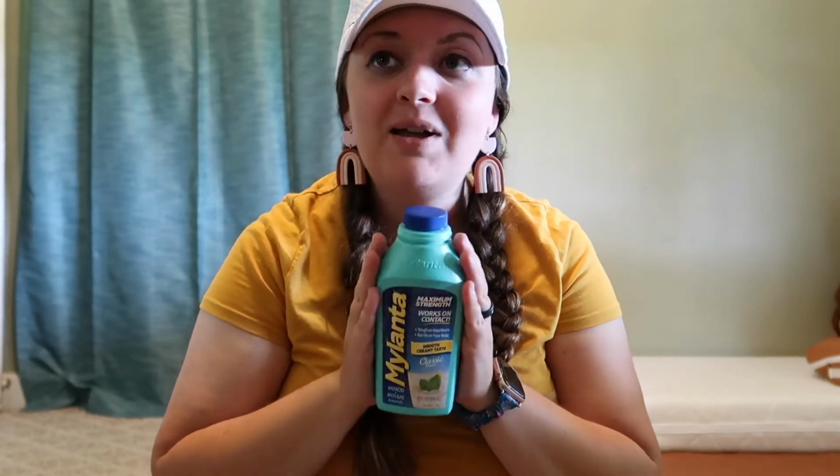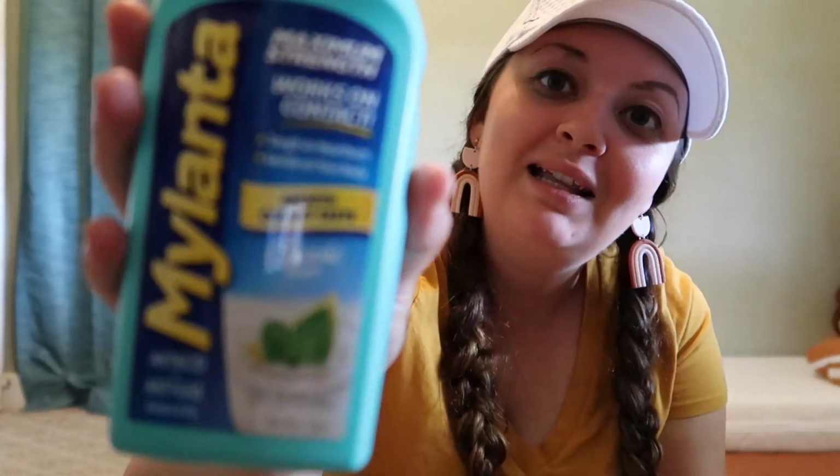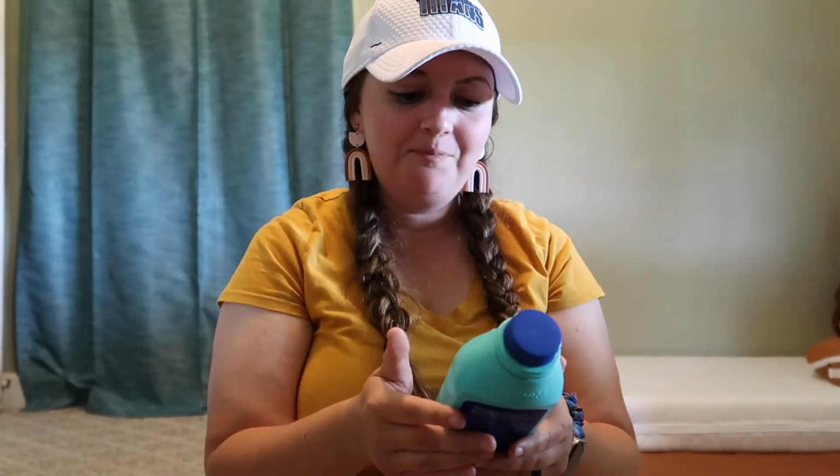So another thing that has been really helping me with my acid reflux, I take my Lanta. I'm like the last person to take pills, even Tums. For some reason Tums make me sick, which I know Tums are literally for helping you not get sick. Weird, I know. But I think it's because one time when I was a kid, I was given Tums, and then I threw up, so it was like a Pavlov thing. I really don't know. But my Lanta, that's what I take, and it really helps. This one is like a classic flavor.